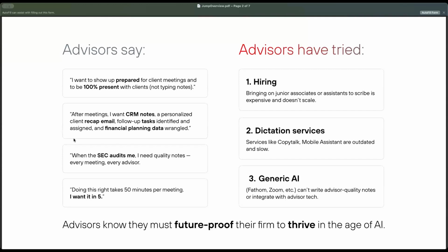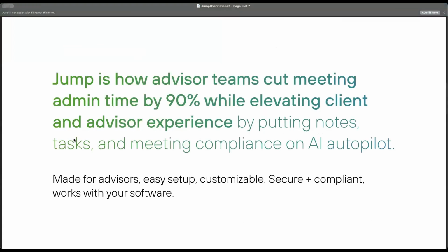And they had tried hiring junior associates. They tried dictation services. They had tried generic note takers, and none of them really gave them the outputs or the time savings they were looking for. And that's why we pivoted and built Jump.